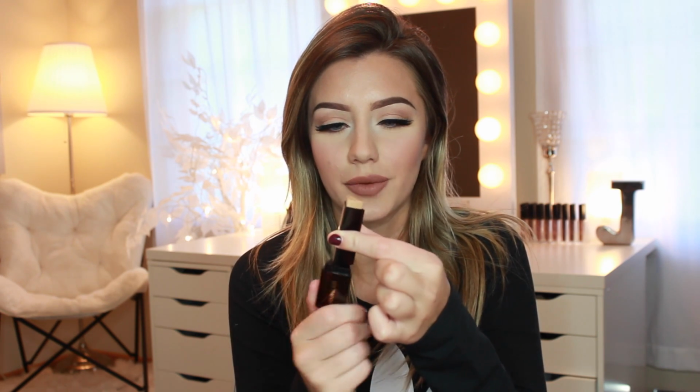The next one that I was super excited about is the Hourglass Vanish Foundation Stick. In this one, I got the shade Linen. I heard that this is as full coverage as a concealer would be, so it's super full coverage, but it doesn't feel heavy on your skin like a concealer does sometimes if you put too much on. And I just love the way that this is shaped. If you can see the little points on it, this looks like it would just fit perfectly right up in these corners and angles on your face, so I'm really excited to try this out.